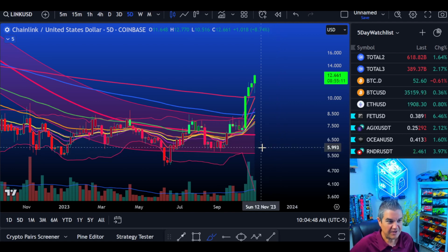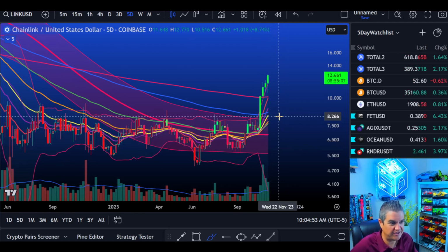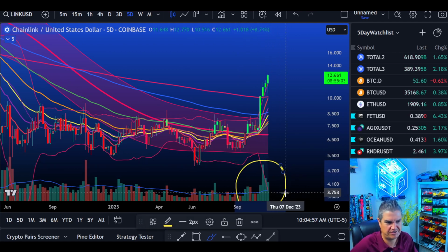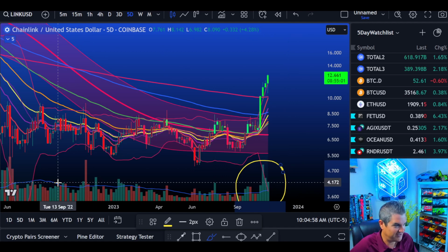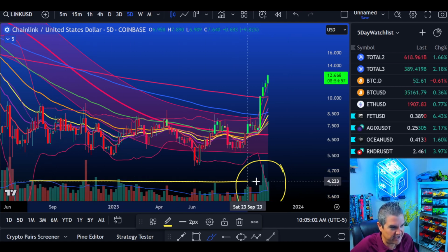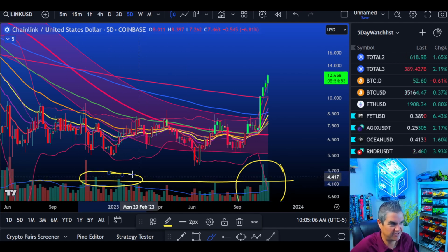But what else is different here? Well, not only are we about to turn this channel green on the 5-day, have we noticed any kind of volume changes? Let's see. Let's go back and look over the past 500 plus days. How many candles green above here did we get?